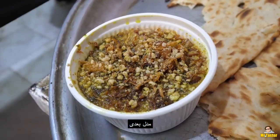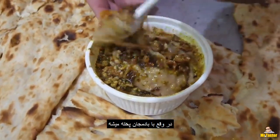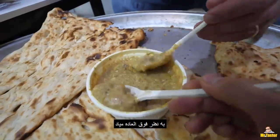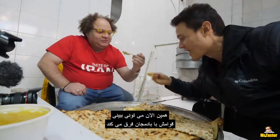And so the next version is halim with aubergine, but this is a non-sweet version. This is a salty version. Yeah, it's actually cooked with aubergine, with the wheat, with the lamb, and then they top it with a mint sauce, walnuts, and crispy onions. That looks incredible. Oh yeah, and you can already see the consistency is a bit different.